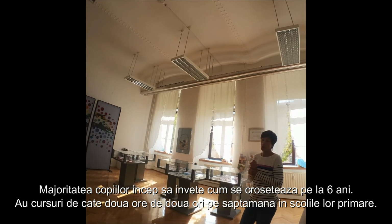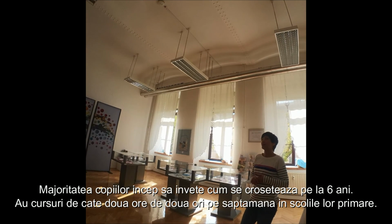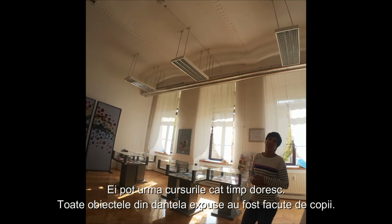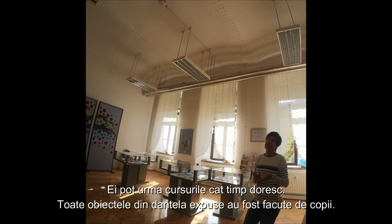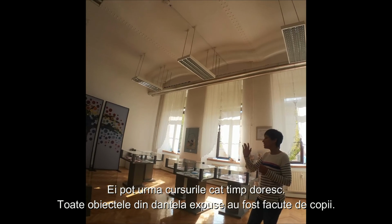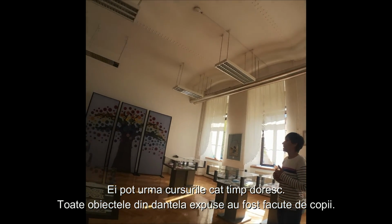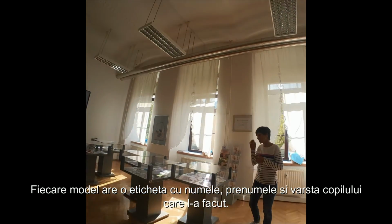Most of the children join the lace making lessons at the age of 6. So very young children, and they can stay as long as they like. They can be with us through all of primary school, or they can finish earlier if they wish. So everything you see here was made by children of our school. And if you come closer here, they are starting with laces shown here.